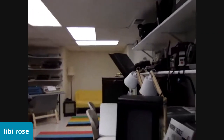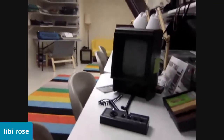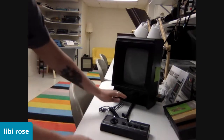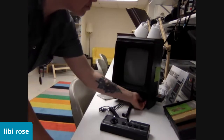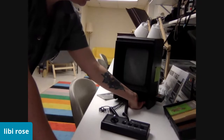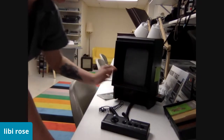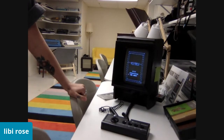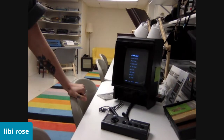And then back here we have some examples of stuff that's been really thoroughly opened up. So this is a Vectrex. I'm going to turn it on really quick. It's going to beep kind of loudly. Ding, beep, and make terrible noises. So Vectrex was a vector graphics gaming system from the 80s. It's basically an oscilloscope that you play games on.